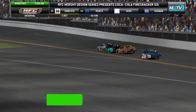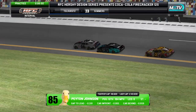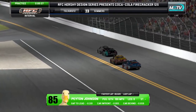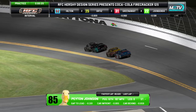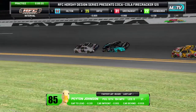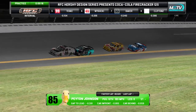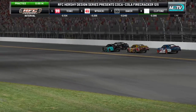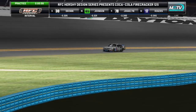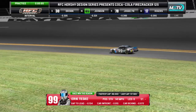The '85 machine of Peyton Johnson with the final 30 seconds of practice. Looks like he is working in a draft pack here, pushing the 08 of Quattlebaum. Right behind them is the 2 and the 15. The '99 is making his way out on the track for a 6-second practice.